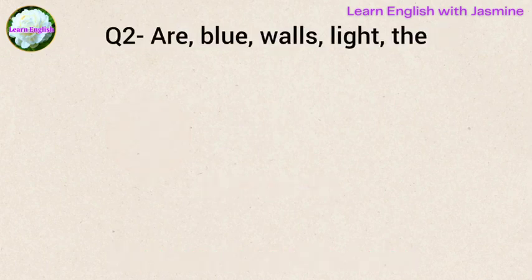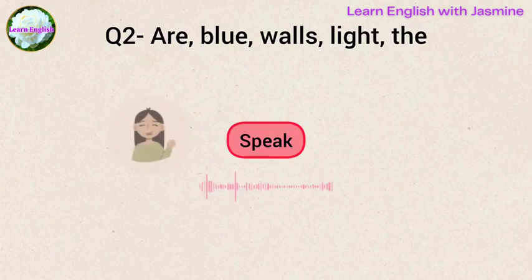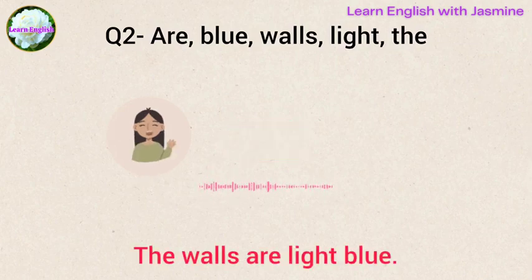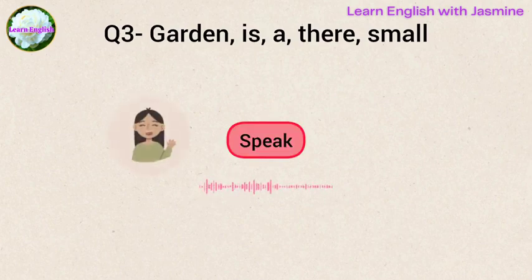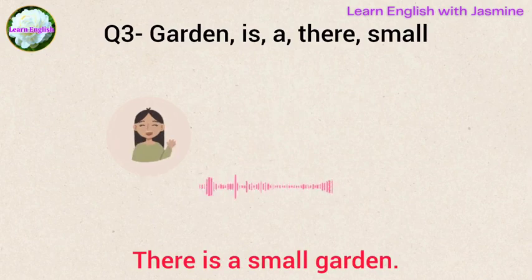Second question. Are blue walls light the? Answer. The walls are light blue. Third question. Garden is there small? Answer. There is a small garden.